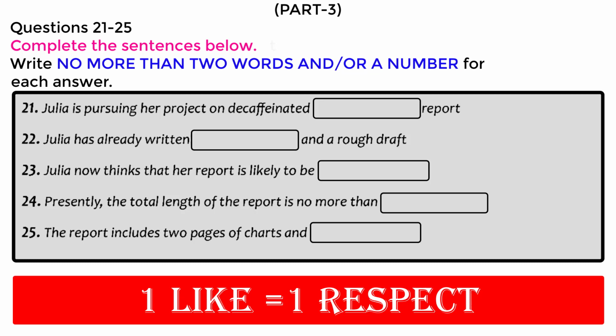Now turn to part 3. You will now hear a conversation between a university professor and a student. They are discussing some problems that the student is facing with regard to her project work. First, you have some time to look at questions 21 to 25.